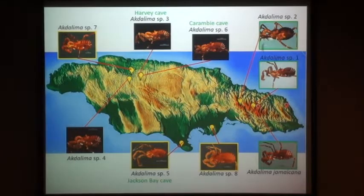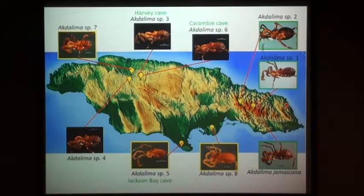And so just to give you a picture of what that looks like on the island of Jamaica, the 1 species that was described is from the eastern part in the mountains. We took samples from the Cardio project, which sampled from all the Caribbean islands and parts of the mainland. And from their samples, we found 8 new species just in Jamaica. So very diverse.